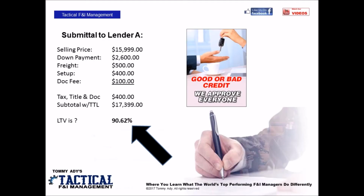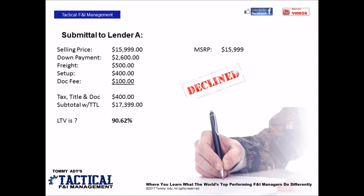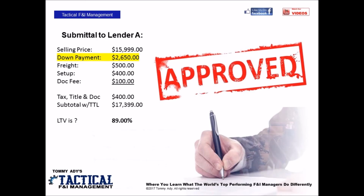Now, I'm going to structure my deal two different ways for two different lenders. If I'm sending my deal to three different lenders for an approval, then I'm probably going to do it differently for all three. Lender A, they said they'll only do 90% LTV including TT&L, so I've got to calculate what that ends up being. I'm going to leave my selling price at $15,900 and add a down payment of $2,600. See what my LTV did? It's at 90.62%. It's close, but that's not a decline. I have to be under 90%. If I change it to $2,650, now I'm at 89%. That could be the difference between a decline and an approval.